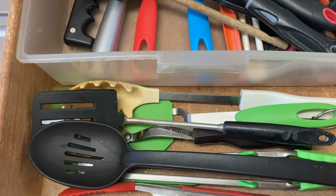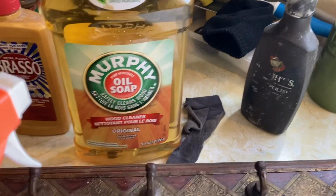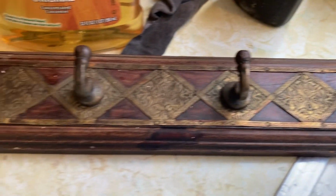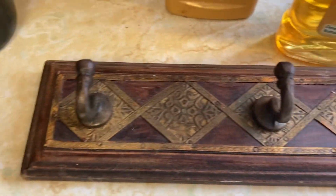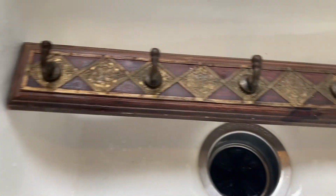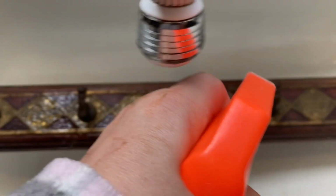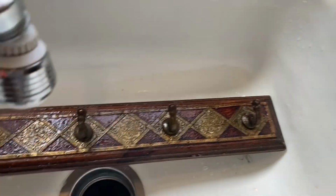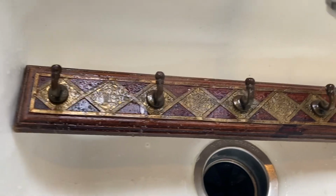Moving on. Alrighty, I got a bunch of stuff drying, different projects. So let's go on to this. I love this thing, but it needs to be cleaned. So as usual, I'm gonna start. I know it's wood, but the thieves is fine on wood. So I'm gonna start by spraying it down with the thieves just to get all the dirt off. So that's the first thing I'm gonna do.